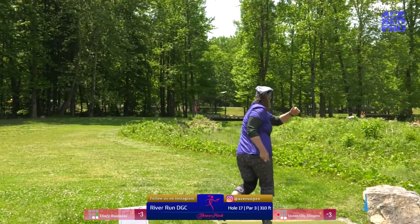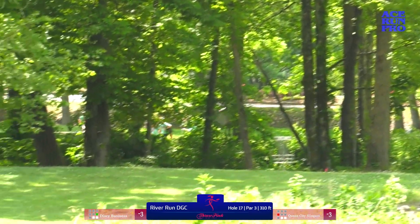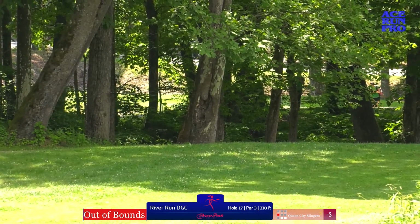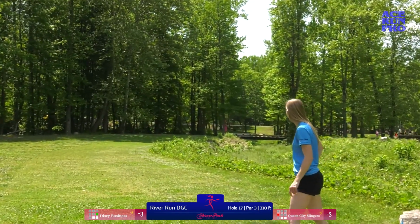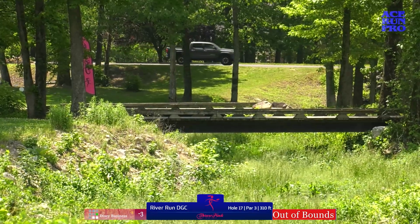Courtney with that turn once again. Oh, get down, hit a tree, do something nice. Oh, that flare. Skip, yep. And that has gone OB left. So an opening here for the Queen City Slingers. Rachel, the hyzer. It's going to stick and stay. Oh, no.